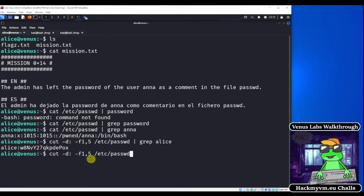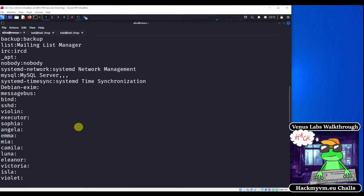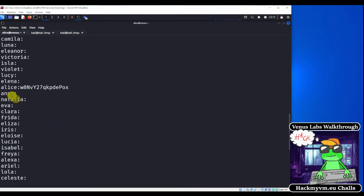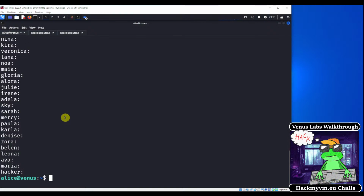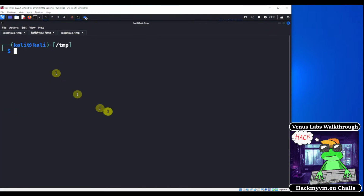So in this case, there seems to be a comment field for every user on the system, but only Alice seems to have a comment, something alongside the comment over here. So this is the password for Alice. Okay, so we're done. Let's exit out of here and paste in the password in our file. So we're going to use echo, and this is level 15 that we're pasting into. The next user was the user Anna, and we're going to paste in the password there.